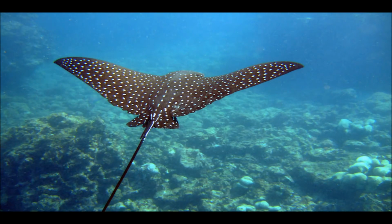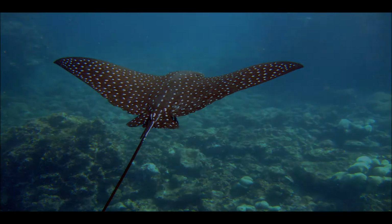They also don't have bony skeletons. They have bodies like sharks made of cartilage, just like when we felt our ears. Their long tails usually have a spine and poison in them.